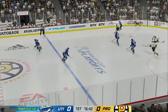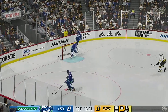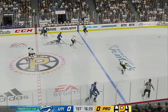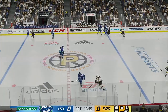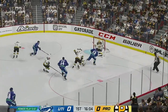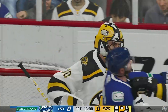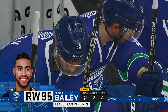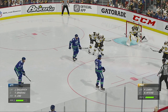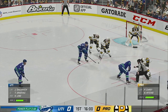The Bruins will try to shave a few seconds off this penalty now. They get it out of the defensive end. Utica's got a hold of it against the wall. Pucks the puck away. The Bruins gain control of it. Puck picked up by the open ice. Nice pass. Turns it aside with the glove. We're still in the early stages of this period. Still looking for our first goal.